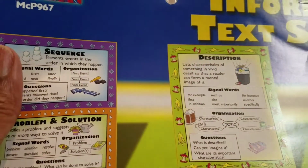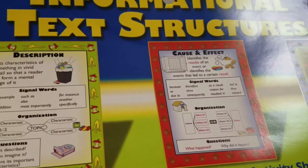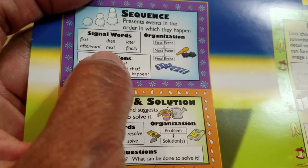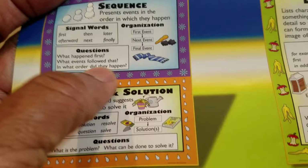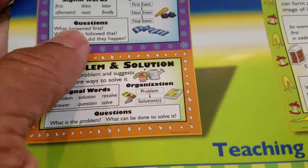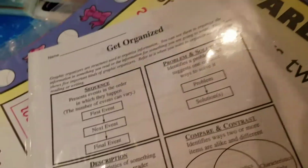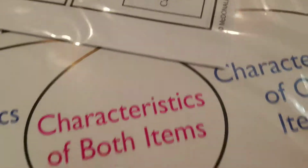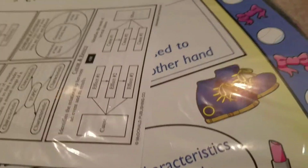Okay, informational text structures. I already have these posted in the room, but because they're only text, I decided to use this because I like how it gives you the word, it gives you the meaning, it gives you signal words, how to organize the word, or how to use the word. And then it asks questions. And so I thought that would be really neat. And then it also has some graphic organizers that you can practice. We use thinking maps, but these correlate together. They work together.